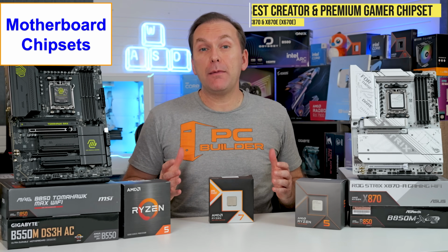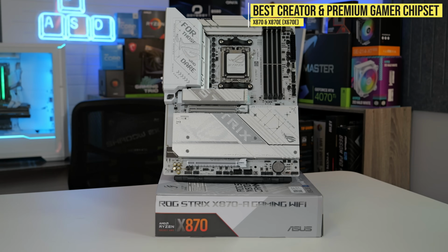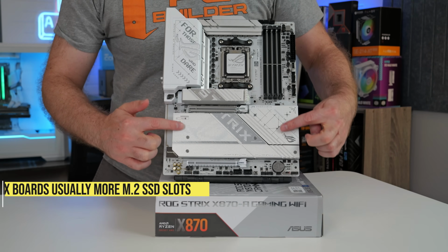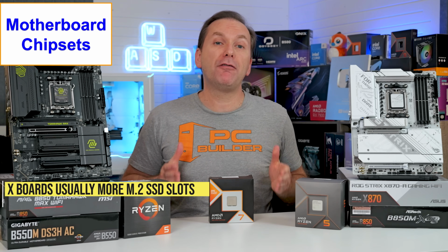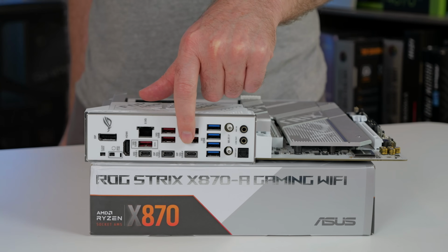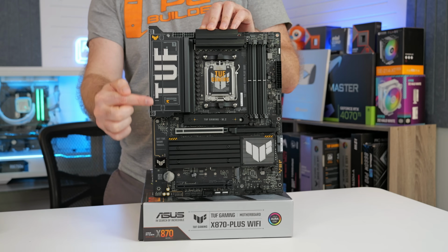For creators or gamers who want an ultra premium motherboard that goes beyond gaming features, we have the X870 and X870E, along with a couple of remaining X670E motherboards. Now, the primary difference between these motherboards and the previous ones I mentioned are that the X boards, they typically have 4 M.2 SSD slots, and they offer extra connectivity in the form of additional USB ports, faster USB ports, generally faster wired networking, and more premium looks and build quality.